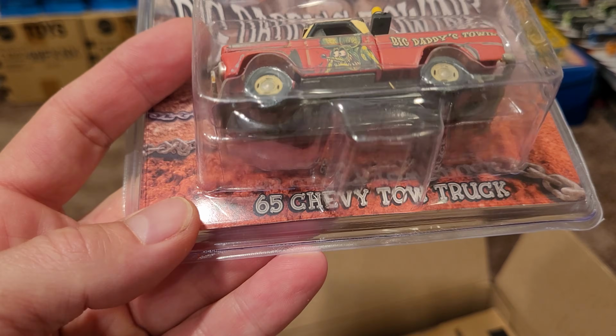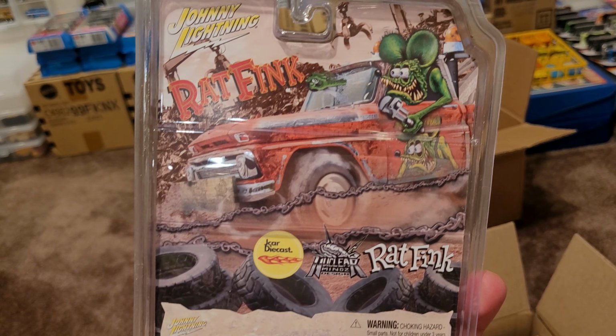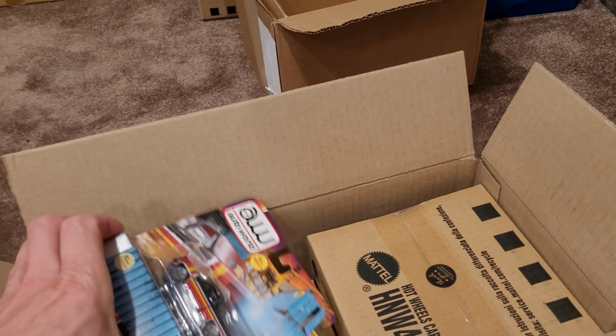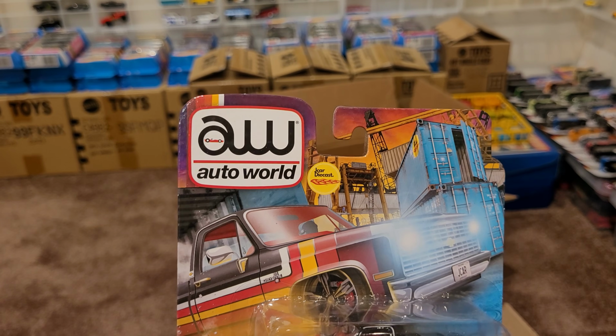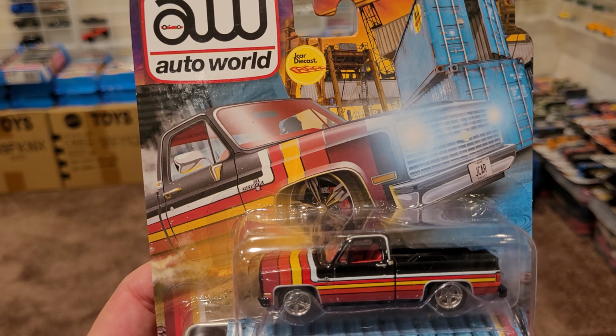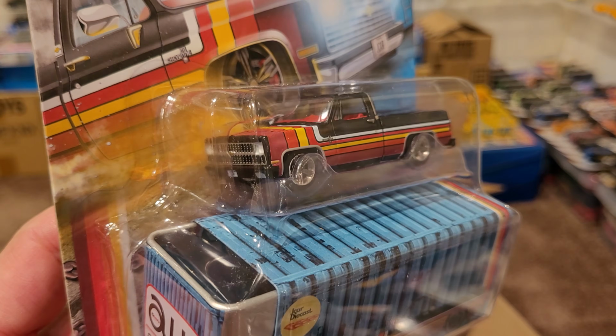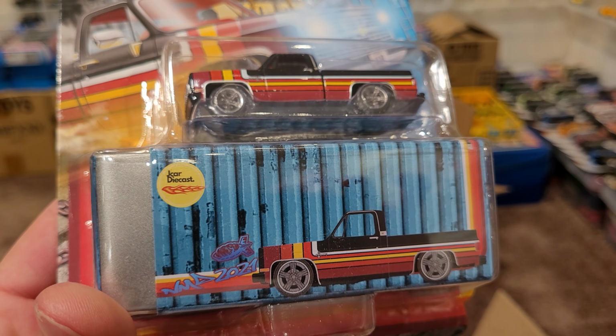I mean, if you can find these in your local store, God bless you. God bless you. I would love to be able to find these in my local store. Check this out. Auto World Jacquard Diecast. Got the square body Silverado here.